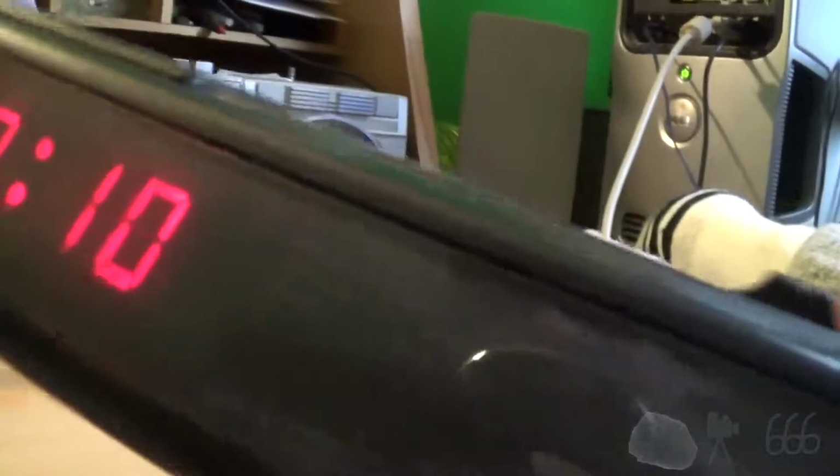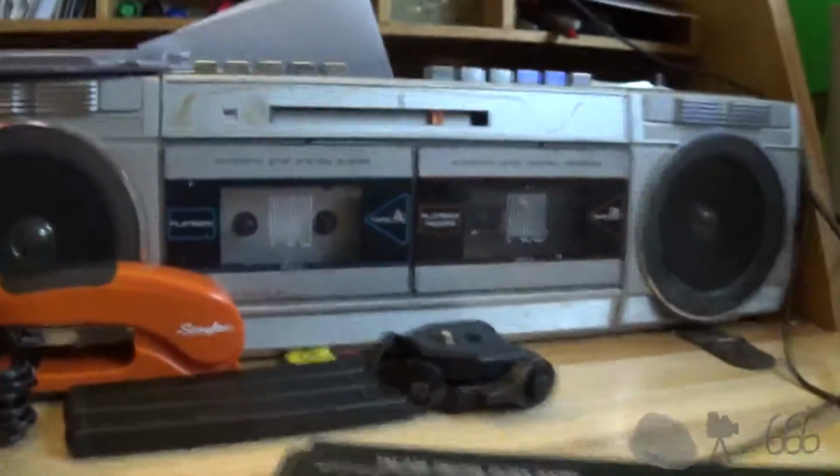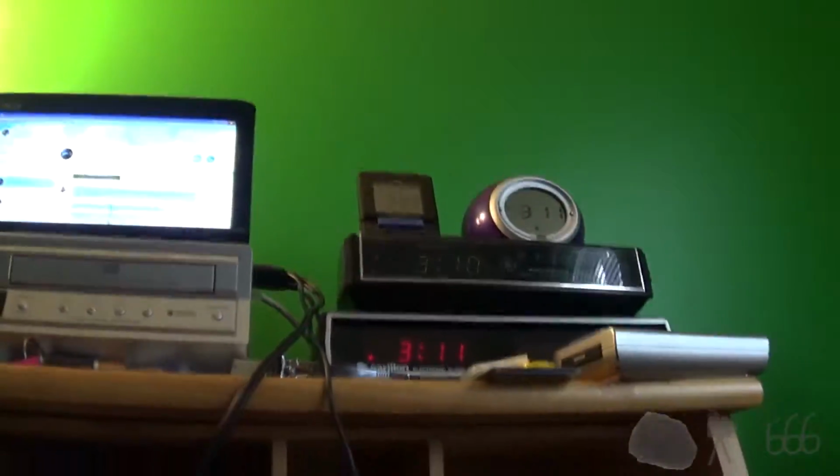So it happens to be one of the oldest pieces of China pride that I think I actually own. Although, maybe that's not quite true. I think this boombox might have been made in China, and the Candle clock radio over there might have been made in China. But I'm not quite sure, and I think that GE up there is made in China too.